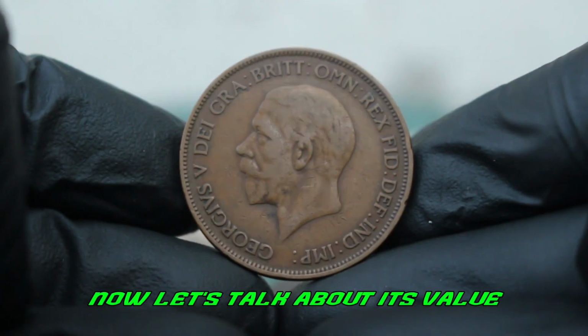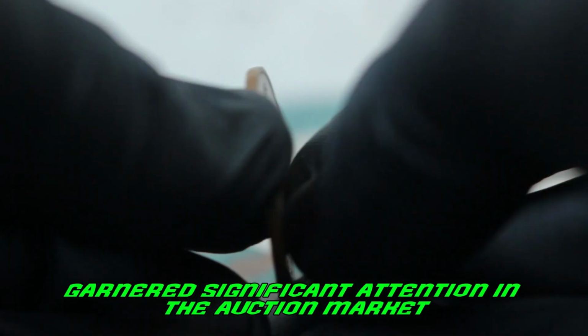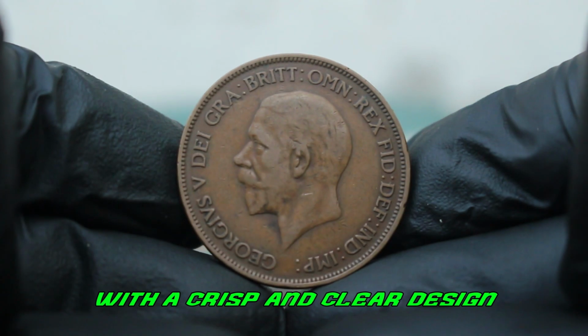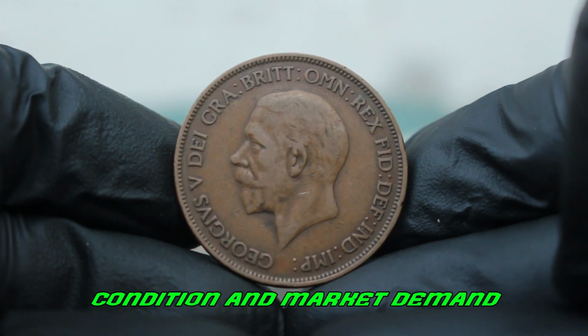Now, let's talk about its value. The 1929 one-penny coin, particularly in fine condition, has garnered significant attention in the auction market. In fine condition, this coin retains much of its original detail with a crisp and clear design. However, its value can vary greatly depending on factors like rarity, condition, and market demand.